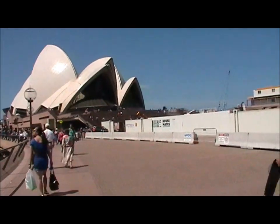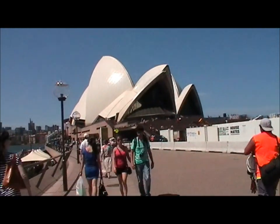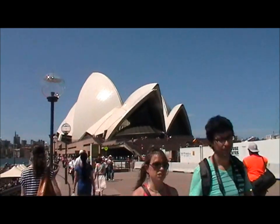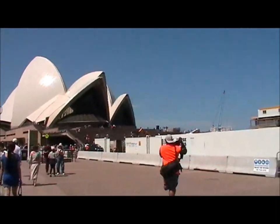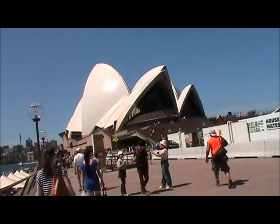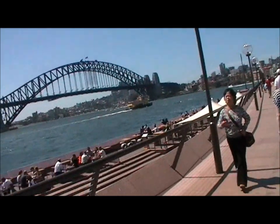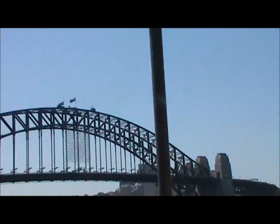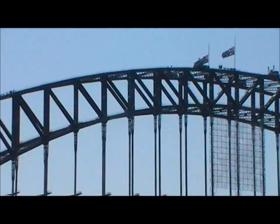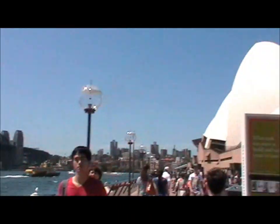So apparently from this morning, the guide was telling us that this thing has over 1 million tiles on it. And how long did it take to be made? Long time. Ages. Eight years. And so from the top of the Harbour Bridge, you can kind of see people walking up it now, like right here. It's a pretty amazing view.